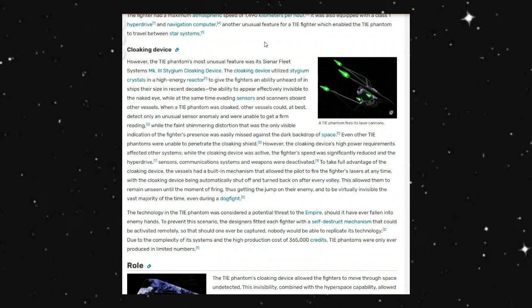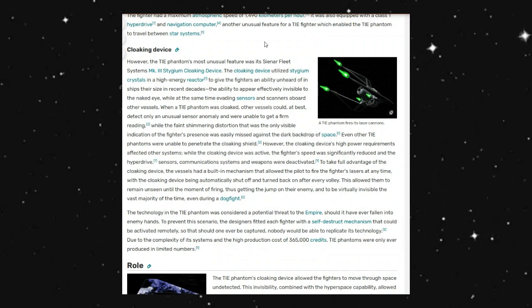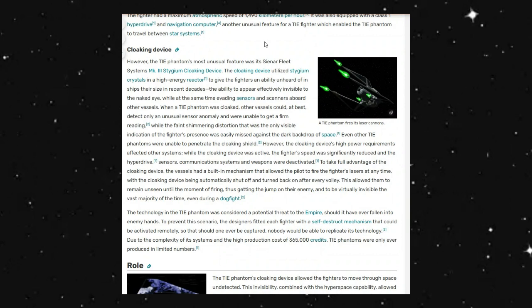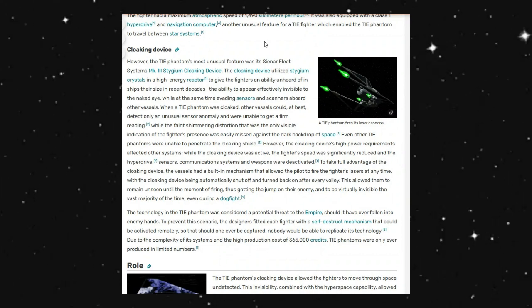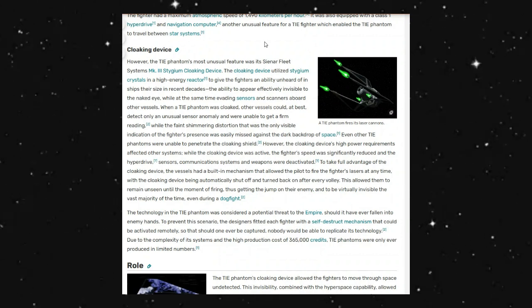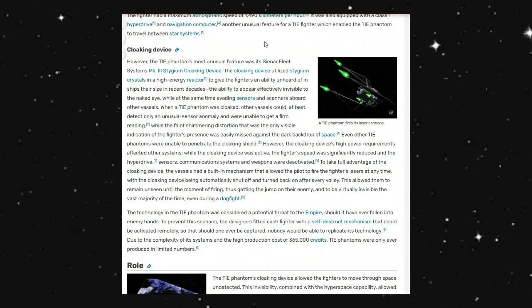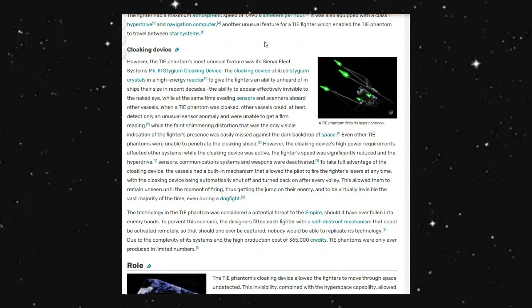However, the cloaking device's high power requirements affected other systems. While the cloaking device was activated, the fighter's speed was significantly reduced, and the hyperdrive, the sensors, communication systems, and weapons were all deactivated.